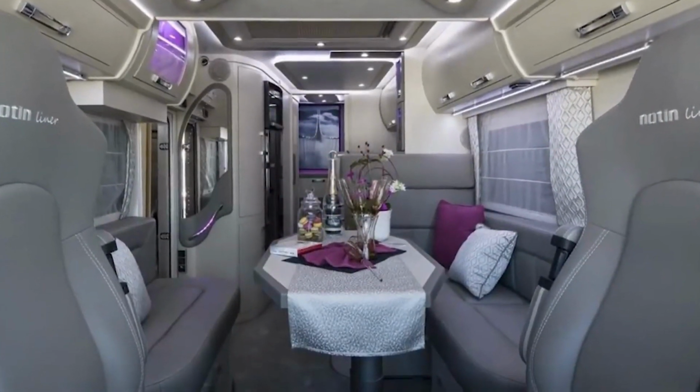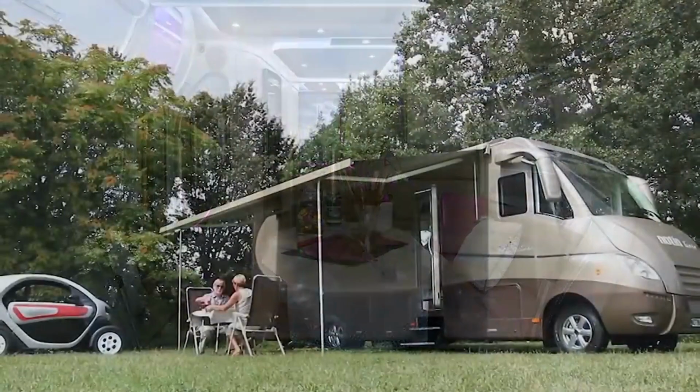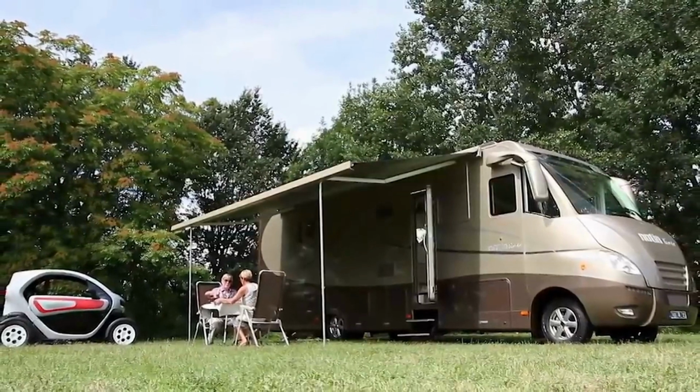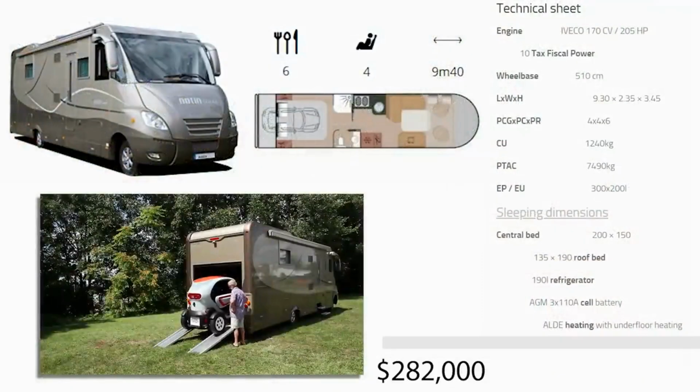You may be thinking that the camper looks a little on the chunky side for what it is, but it actually features a garage below the main sleeping area, heated and big enough to hold a smart car for those shorter holiday trips to the shops.